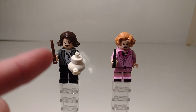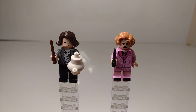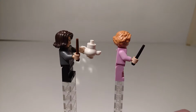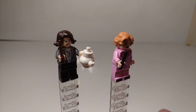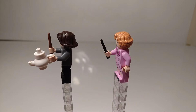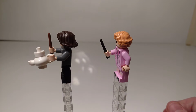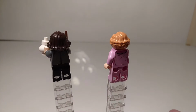For the final two minifigures, we have Tina and Queenie Goldstein, respectively. And my personal favorite is Tina here, in minifigure form. They have a black wand and a normal brown wand. And also she has a teapot with one of these pieces on to represent the lid for the ACME to go into and shrink back down to a small size. I like the hairpiece that they chose for her.